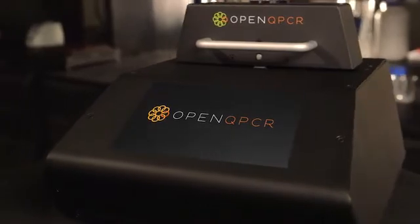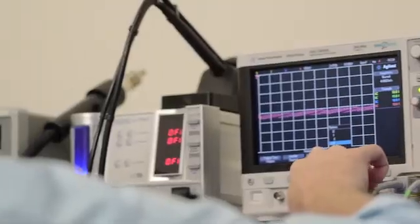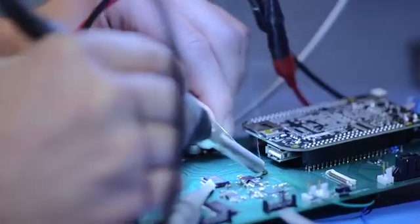Over the past 2 years, we've built many prototypes to make the most affordable, accurate, and user-friendly machine possible. We need your help to manufacture the first batch and get OpenqPCR out into the world. We hope you'll join us, and with your backing, we can take real-time PCR to the next level.